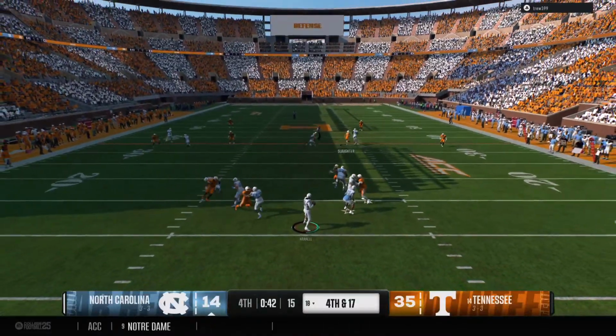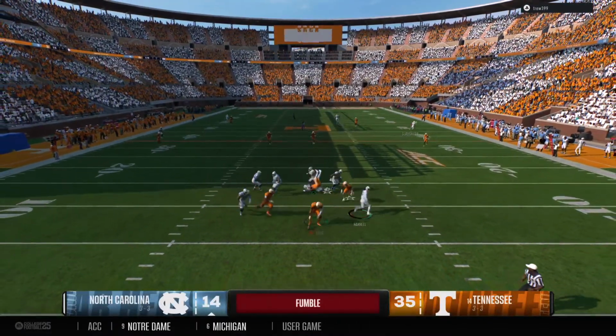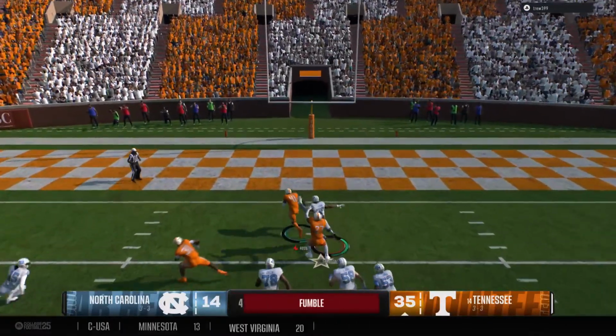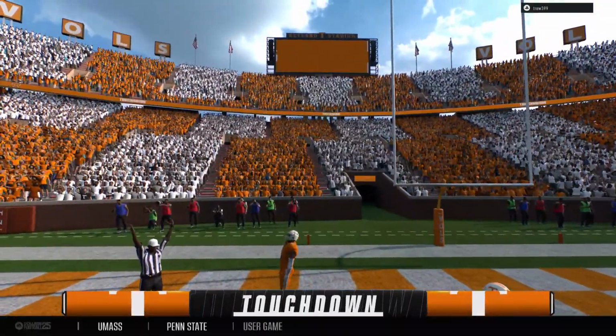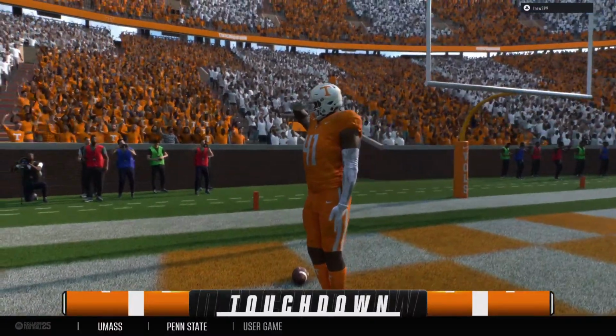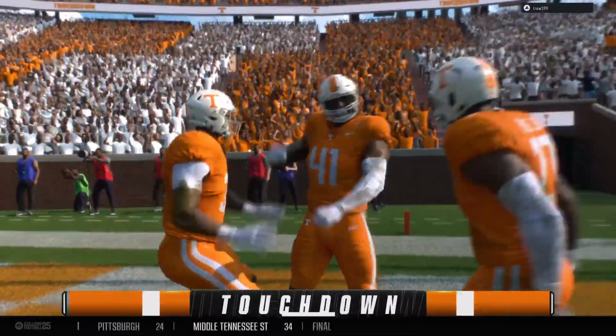On fourth down, they'll try to throw it. And here's a fumble way behind the line. How about that alert play from the defense to scoop it up? Touchdown ball! The defense takes matters into their own hands.